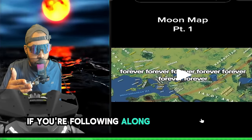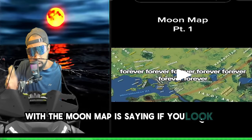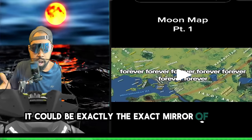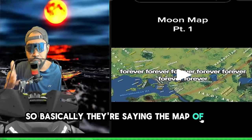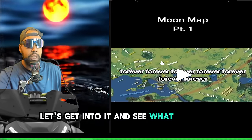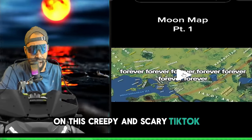If you're following along with us so far, what the moon map is saying is that if you look at the moon, it could be exactly the mirror of our world. So basically they're saying the map of our world is a reflection on the moon. That is what a moon map is. Let's get into it and see what they're talking about on this creepy and scary TikTok.